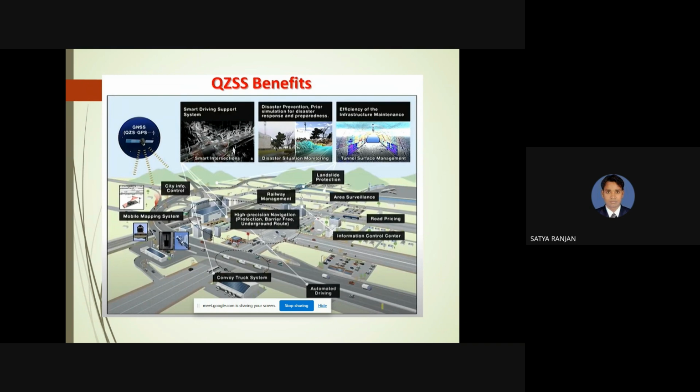So basically, the QZSS benefits are there. There are uses in disaster prevention, smart driving support systems, efficiency in infrastructure maintenance, then area surveillance, landslide, railway management, city information. All these high-level accuracy systems are there. So it is used for all different applications for regional purposes.